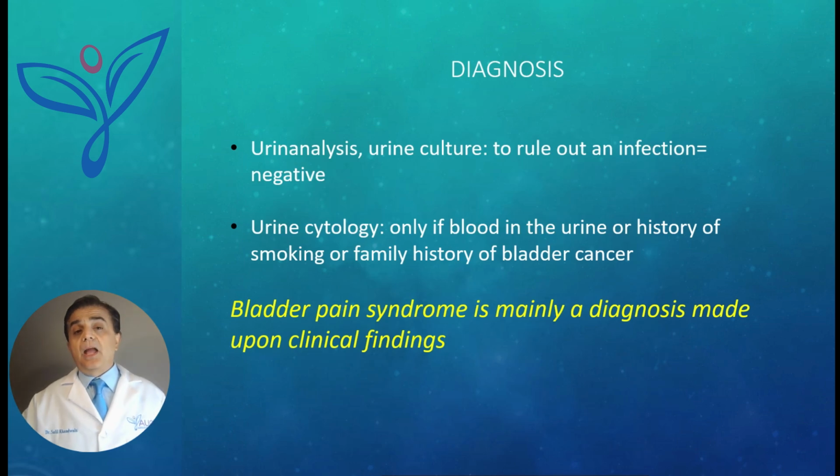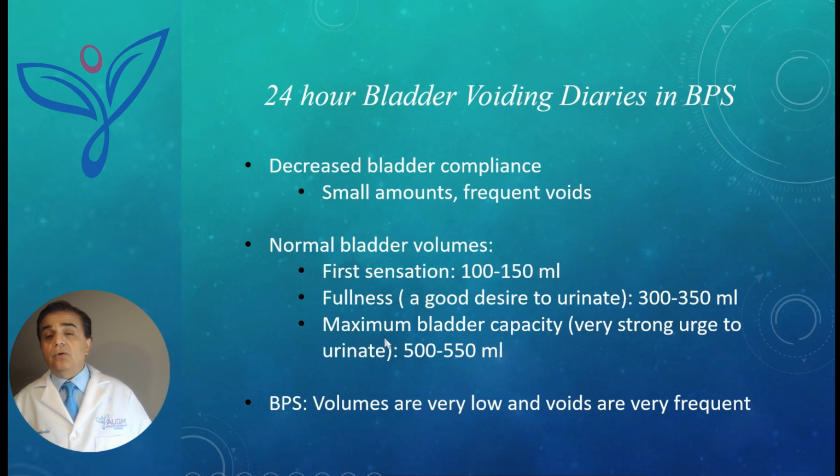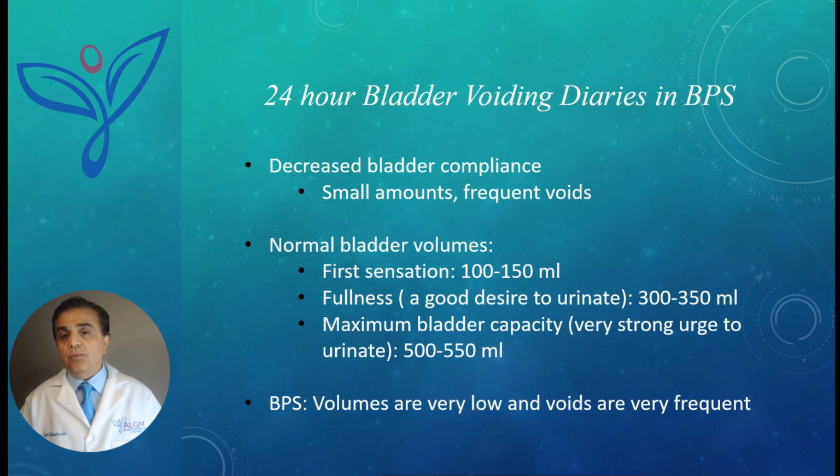Now let us see how we can diagnose this and what tests do we need. So first of all, we want to make sure that this is not an infection. So we get a urine analysis, a urine culture, a urine cytology may be sent if there is blood or a family history of bladder cancer. But bladder pain syndrome is mainly a diagnosis made upon clinical findings. I may look inside the bladder also and make sure the bladder looks all right. That could be one of the tests.